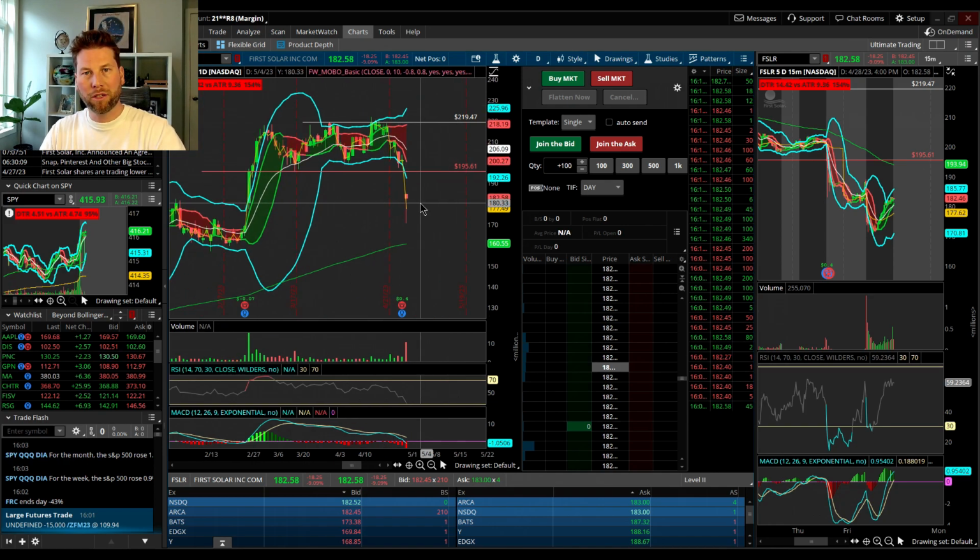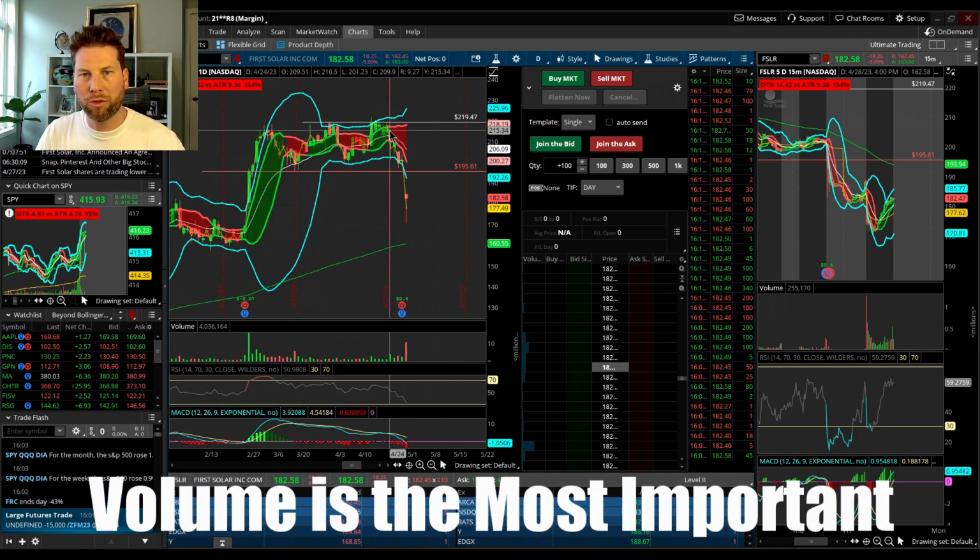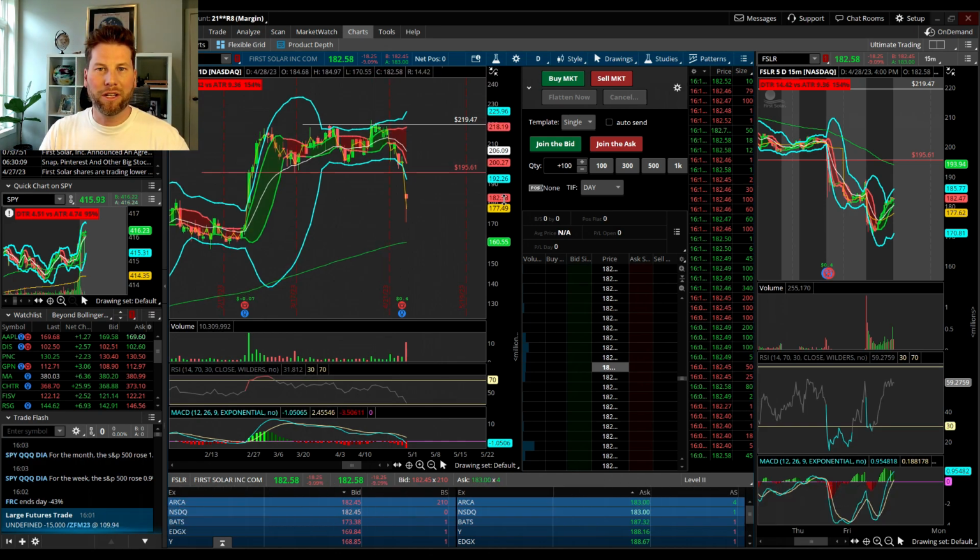So pay attention to what banks are actually raising the prices. Pay attention to, are the insiders actually selling, and then massively pay attention to the volume. If you don't have the volume, don't believe that trade until it really shows you some strong volume follow through. And you can take advantage of the next trade.